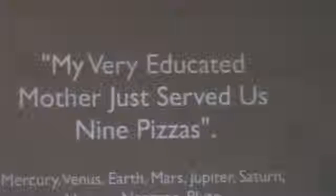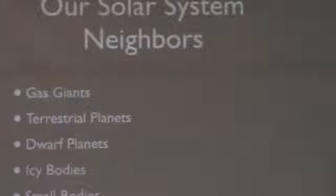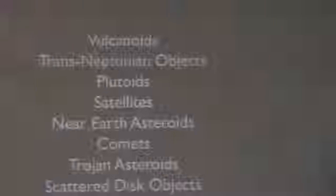So where does this leave us with our 9 pizzas? Well, our 9 pizzas have been split up into more varied categories that match what we see out there. And those categories are gas giant planets, terrestrial planets, dwarf planets, icy bodies, and small bodies. So, and a bunch of other stuff which fall under these small bodies.